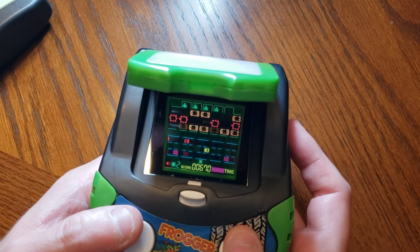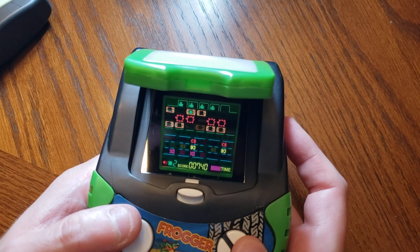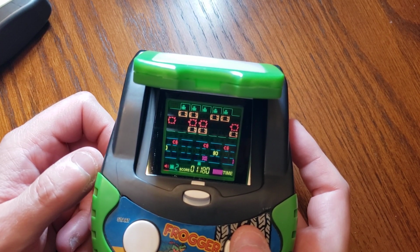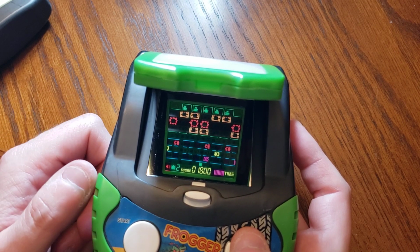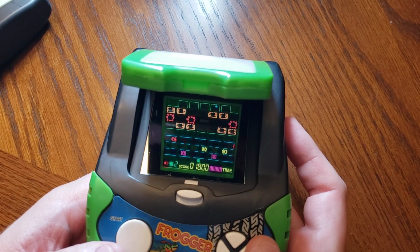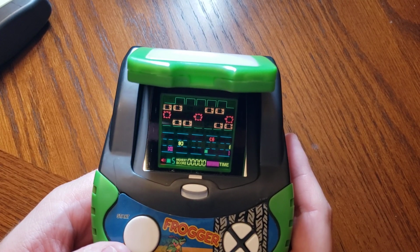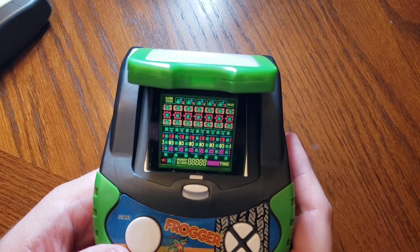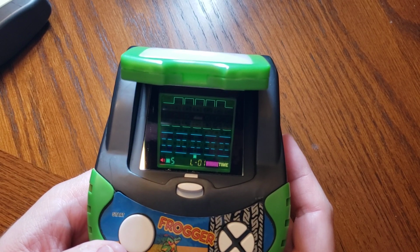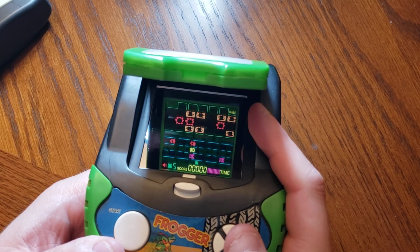Let's try this again. Got them all. Rallies up your points. You got a little timer down there. Level 2. So, yeah. Pretty cool. You hit a reset button here. What's kind of cool is you can see the entirety of the play field by hitting that. Yeah, look at that. You got a pause button here. Got a little pause up there.